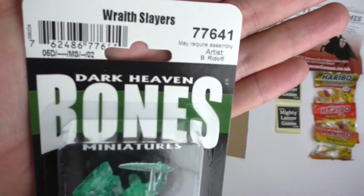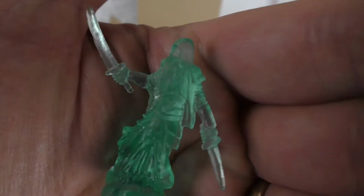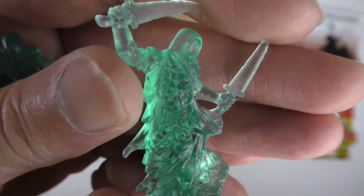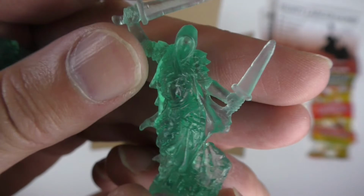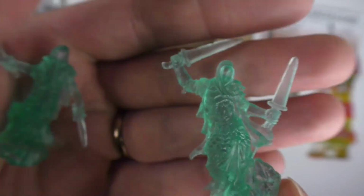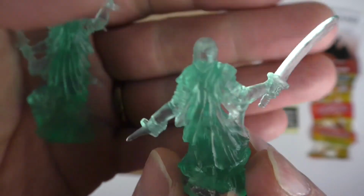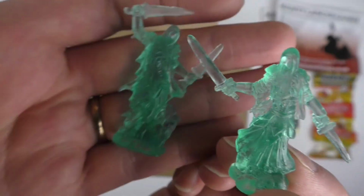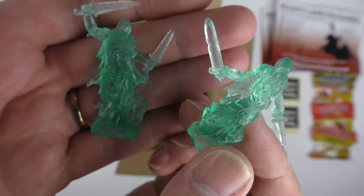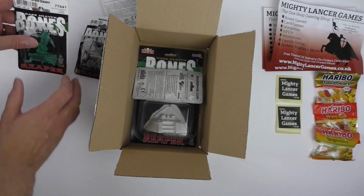All right. Wraith Slayers. More translucent plastic. These look like very easily identifiable wraith looks. That spectral, the cowled face, the spectral translucent blades. These are lovely. Would you even need to do anything with them? Maybe put them on a base, I guess, with some gravel effect on it. But apart from that, I don't know. By the nature of the material, it's highlighted and shadowed. Cool. Wraith Slayers.